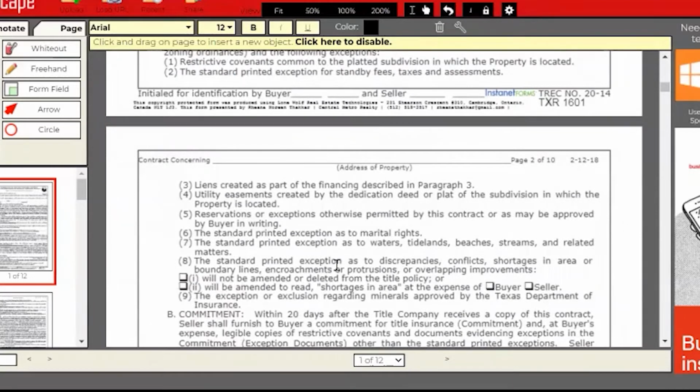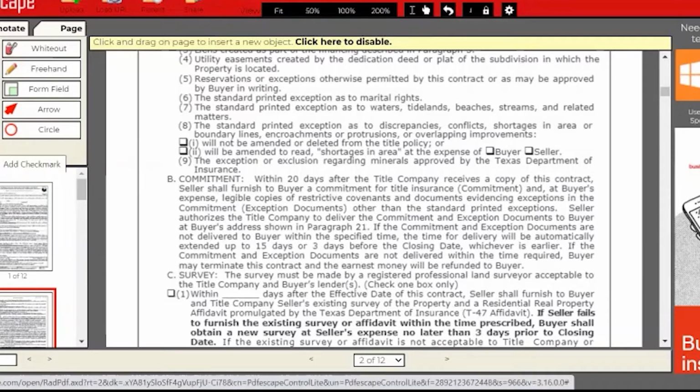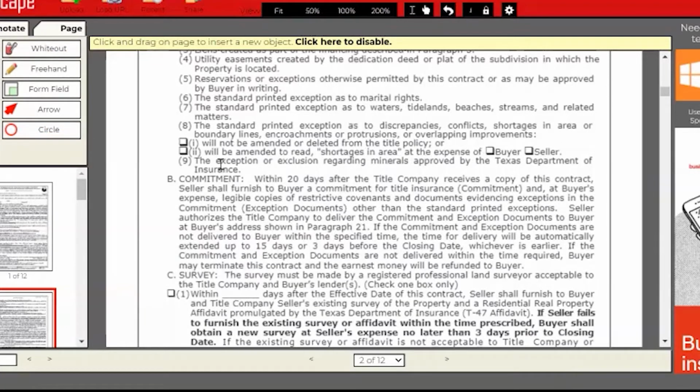What else? A lot of this stuff you can read here. And so these shortages, it does come up once in a while. Most of the time you have a lot and block, like I said, like tract homes. This really isn't an issue. But basically, it depends on what side of this equation you're on. On the buy side, you want to amend it, and you want it to be an expense of the seller.